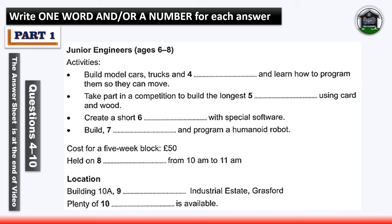Perfect. So is it the same price as the tiny engineers? It's just a bit more. £50 for the 5 weeks. And are the classes on a Monday too? They used to be, but we found it didn't give our staff enough time to clear up after the first workshop, so we moved them to Wednesdays. The classes are held in the morning from 10 to 11.